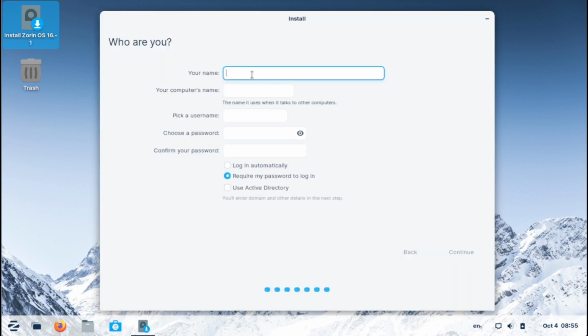So on this screen, you need to provide your full name. So I'm going to do that. Next, it wants me to choose a computer name. So I'm going to just type in this. You can choose any name that you want, but you should not use spaces. If you do, it'll object, and you can try this once again.